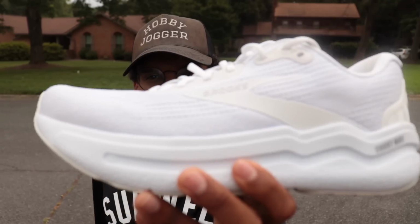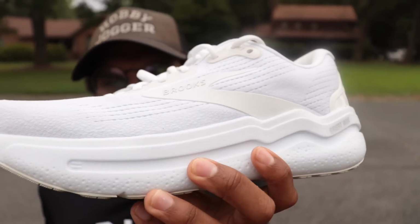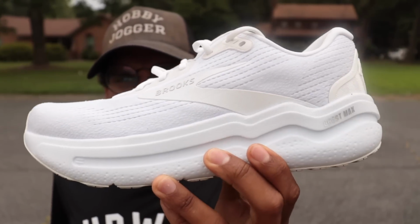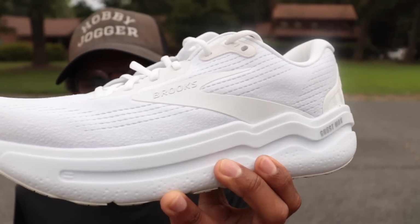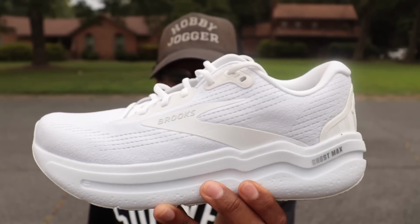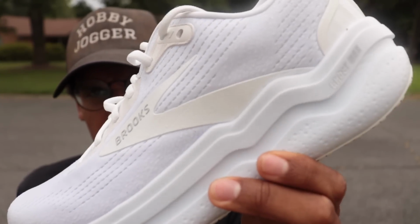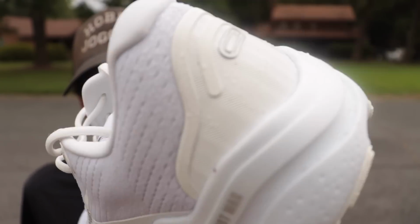Shout out to Warren Buffett. We got another sleeper hit here. Just Brooks coming with the clean colorways and good vibes, man. This is a good vibes one, even though the colorway triggers me a little bit. But shout out to Brooks. Shout out to everyone out there putting in the work. We got the Ghost Max 2 in the house.